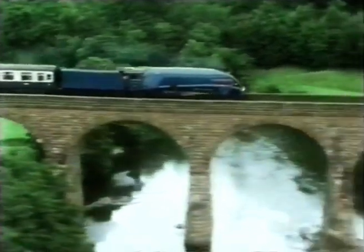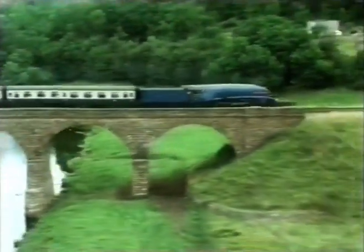The line crosses the river for the first time by the majestic viaduct at Eden Lacy, and the toils of the Eden Gorge are left behind.